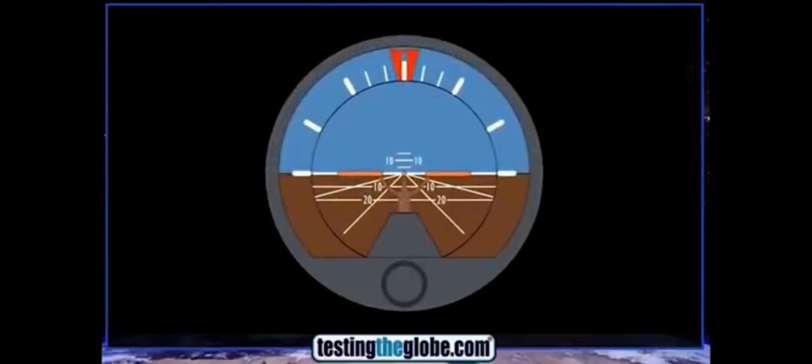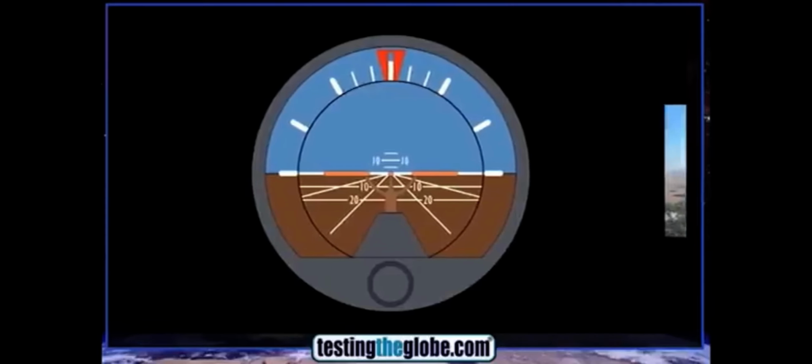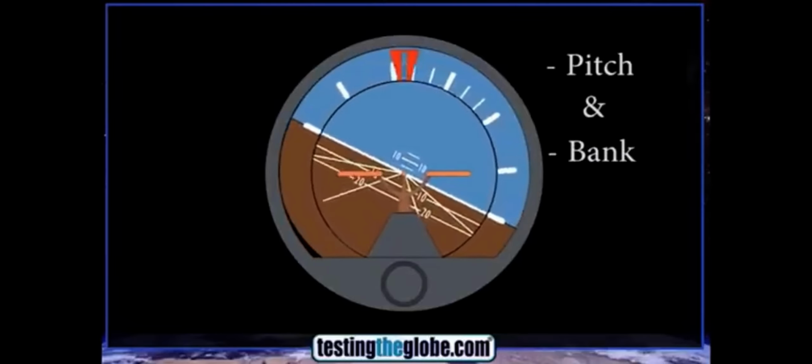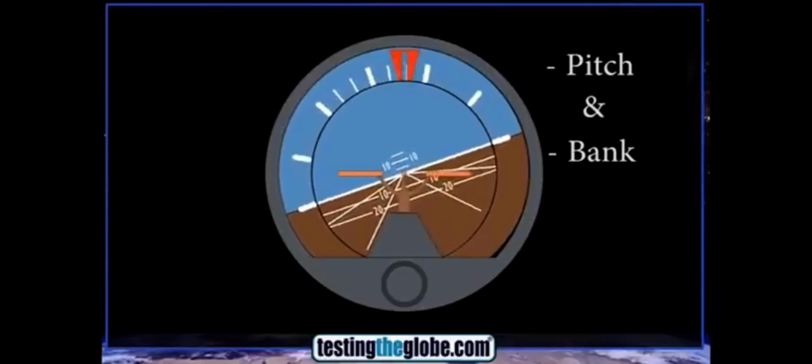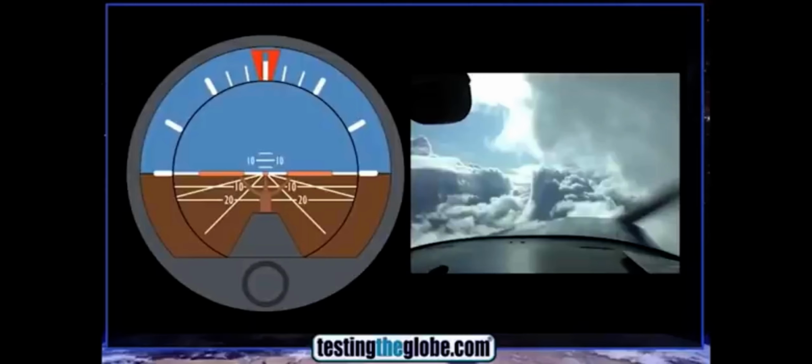An attitude indicator, also known as an artificial horizon, is an instrument used in an aircraft to inform the pilot of the orientation of the aircraft relative to Earth's horizon. It indicates pitch, fore and aft tilt, bank, side-to-side tilt, and is a primary instrument for flight in instrument meteorological conditions. Pilots must rely on this instrument in order to maintain control of the aircraft during flight in IMC.